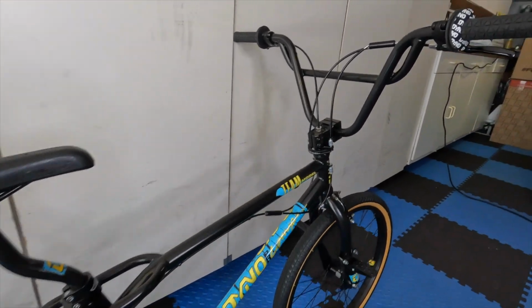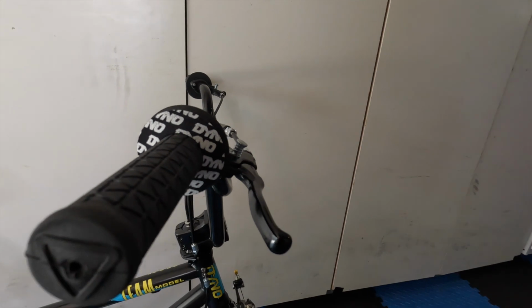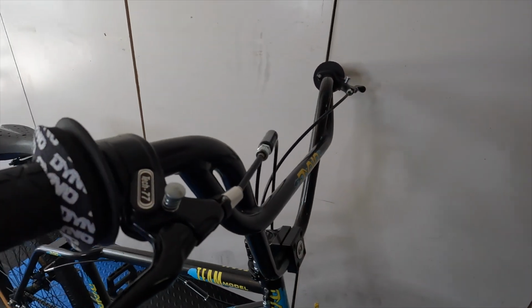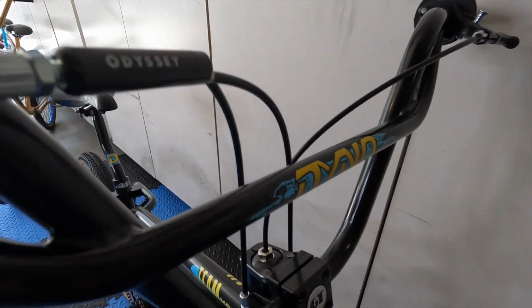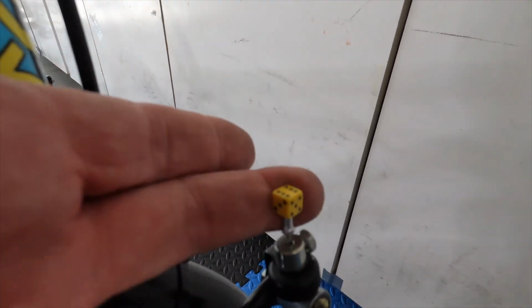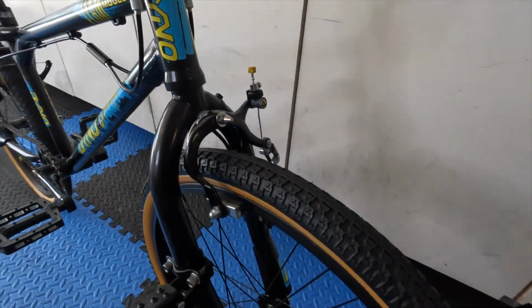Something else I did is I ditched the cruiser bars for the BMX pretzel bars, which are way better. I topped it off with Tech 77 locking levers. It's an Odyssey gyro. And then you got to give the little touches, the little yellow caps on the wires. I got one on the back too.